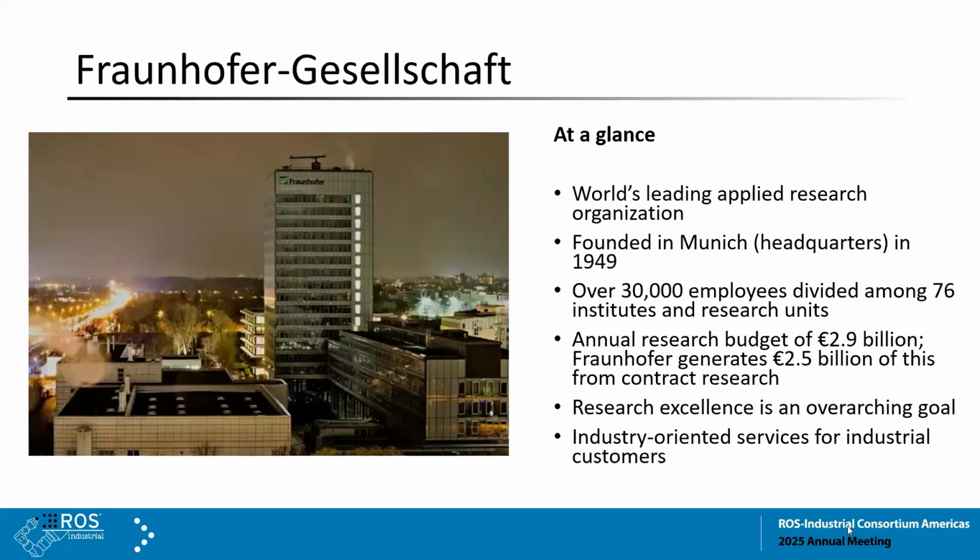So about the Fraunhofer Gesellschaft, it's a big institute in Germany, you probably know about it. It consists of multiple institutes across Germany, but also abroad. So you have different institutes specialized in different technologies and doing mostly applied research.